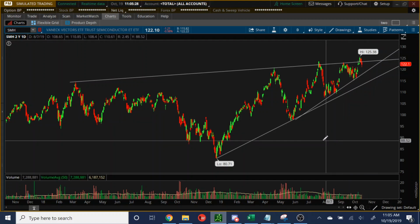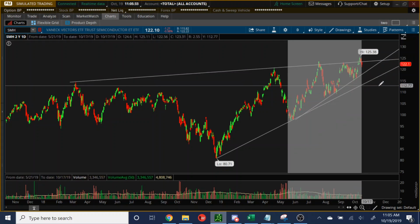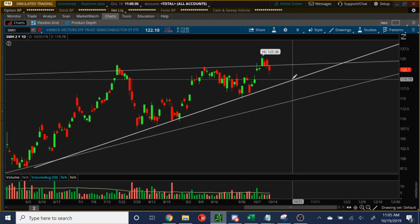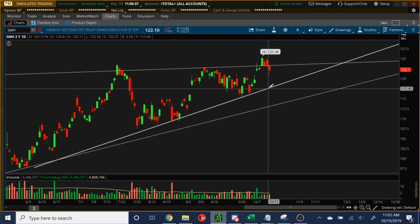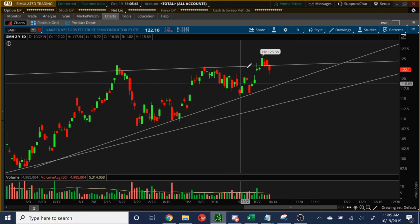So I'll be watching this trend line on the SMH, and on the downside here, definitely some gaps. We have a short-term trend line here and a longer-term one, so it's a little bit stuck, but we'll be watching how it's acting early in the week.